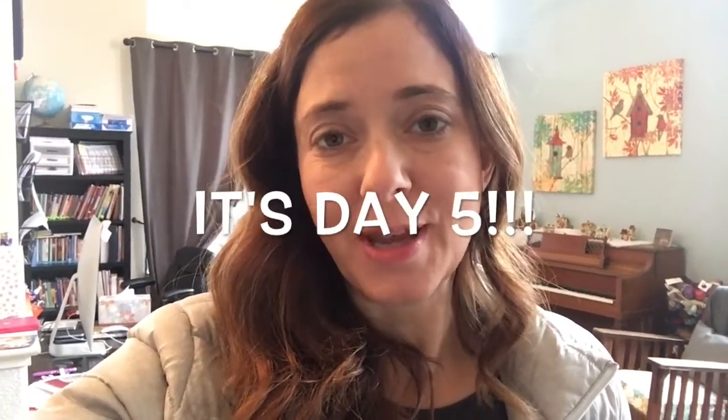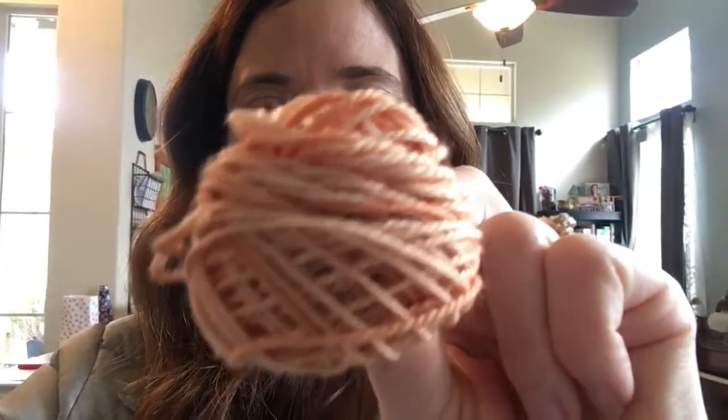Haven't done much this morning. I did open up my Advent and a very cool color of yarn. I'll show it to you over here. So it was dyed with red onion skins. It's kind of like a peachy orangey color. It's so pretty. I never would have guessed that this came from red onion skins. So super nice. Love it. Can't wait to add that to my blanket.